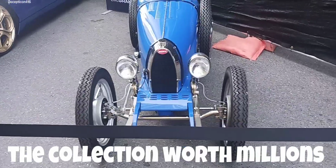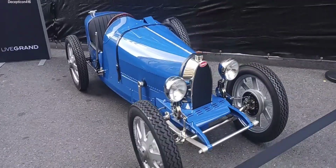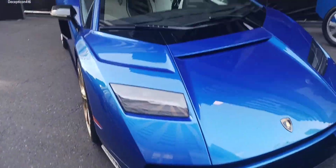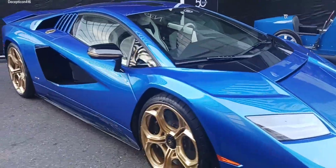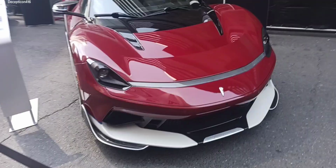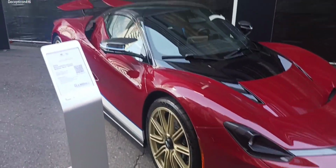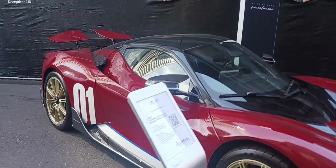So this is a Bugatti from a little car company. Really cool. Here's a Lamborghini Countach. This one was at the Canadian International Auto Show a few months ago on Media Day. This is something I've never seen in person yet. Look at that. Pininfarina Battista Nino edition. So as a Hot Wheels car, I have this one in blue, but I've never seen the real car. That is nuts. Look at that.